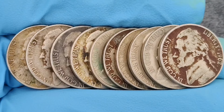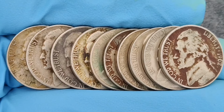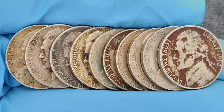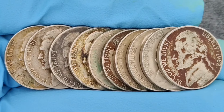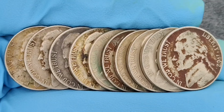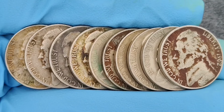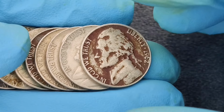Welcome back. Today, we're diving into the fascinating world of coin collecting, focusing on one of America's most beloved coins, the Monticello Jefferson nickel. In this video, we'll explore the top 10 ultra-rare Jefferson nickels that have captured the attention of collectors and investors alike. So, grab your magnifying glass and let's get started.